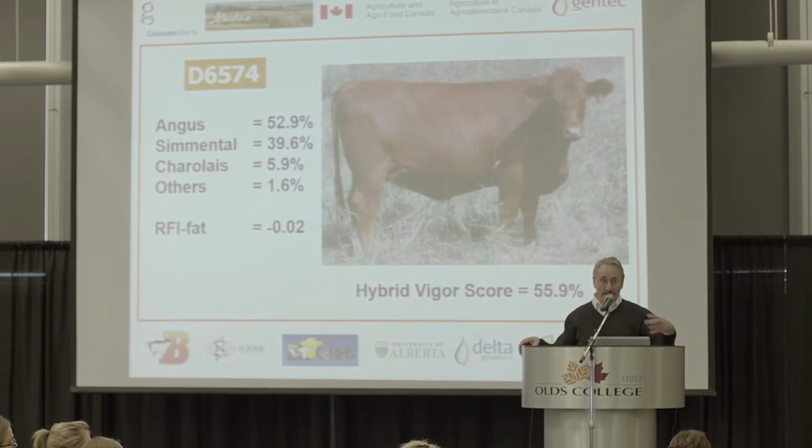But remember, we've got to bring females back into our herd, and we want females from young cows because that's our young genetics. And often they don't have the most hybrid vigor in them, right? So it's something we have to think about, but I like the F1. It's a pretty quick solution, right? Yeah.